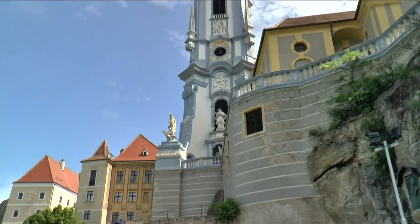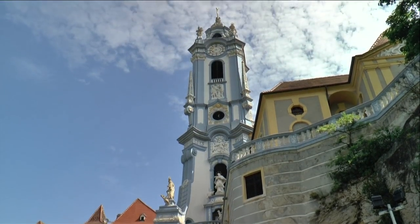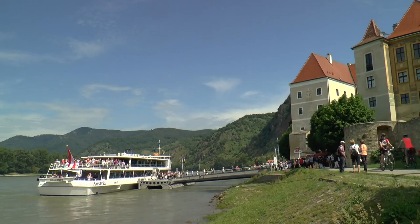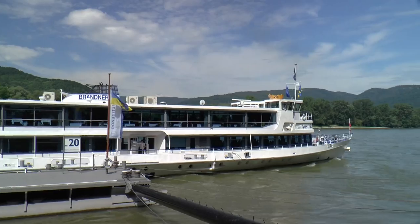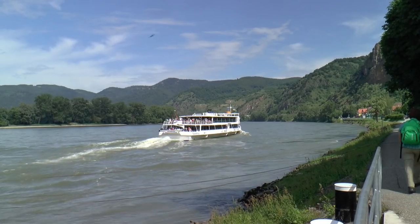Right up until today, the location of the Augustinian monastery acts as a main landmark of the town. Dürnstein has always been influenced by the Danube, and its history continues to be reflected within its waters.